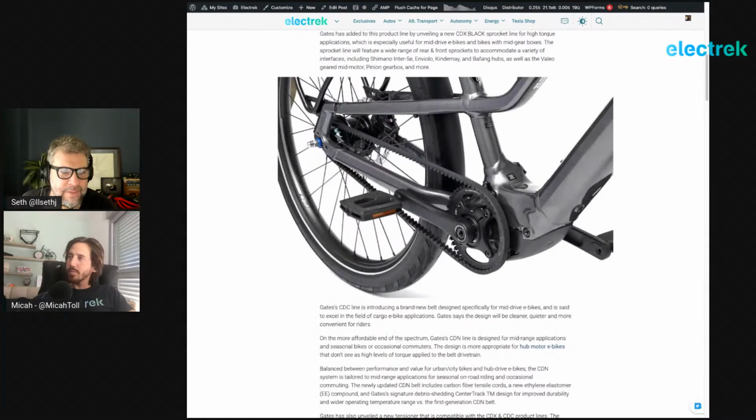The belt drive is a benefit in a lot of ways. Obviously, it's lighter than a chain. It's quieter and it lasts a lot longer. It can handle way more torque. These are similar belts to the ones on Harleys and stuff. Not the same, but similar.